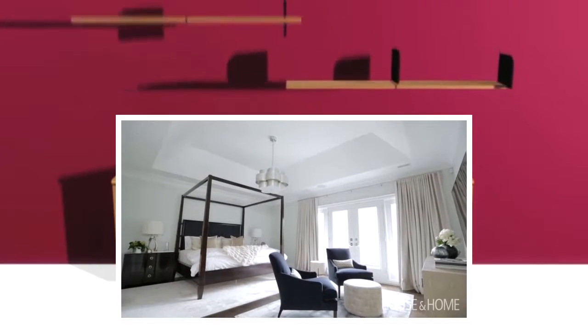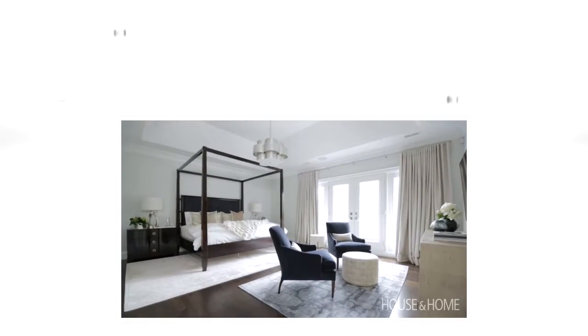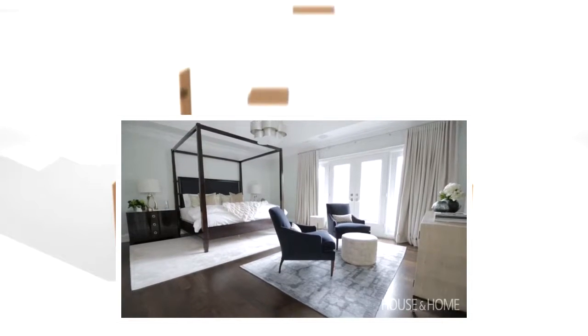We introduced a number of rounded pieces into the space in order to help break away from its rectangular shape. This custom ottoman, which helps to round out a more intimate seating area, and a round side table, and even the fronts of the nightstands have a slightly curved design, and it just helps to soften the layout of the space.